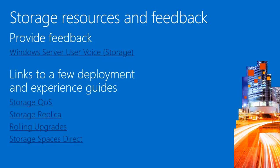If you are playing around with Windows Server 2016, and particularly around storage, there are a number of different guides that have been released. So make sure you check those out. If you go to the Windows Server UserVoice in regards to storage, that's where the product team is listening to your feedback. We have some deployment guides that are available, particularly around storage QoS, Storage Replica, rolling cluster upgrades, and Storage Spaces Direct. And as I said, if you go to ws2016.codeplex.com, there's a base lab of VMs that you can build and allow you to play with a whole bunch of things in regards to Windows Server 2016.